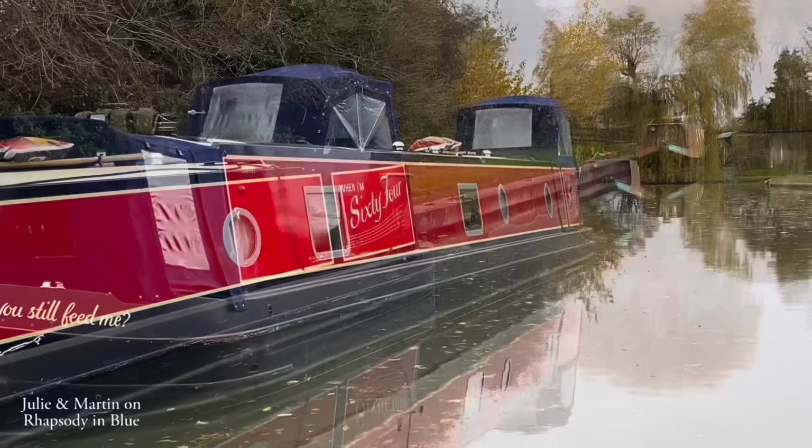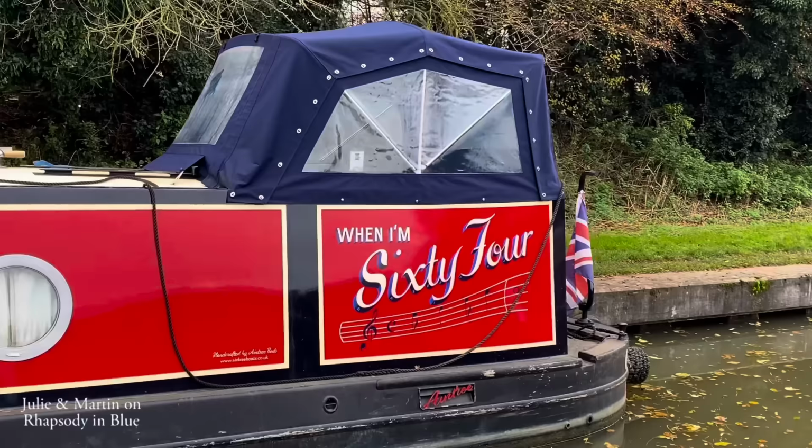Can't help but sing when you see boats like this. Don't worry, I'm going to spare you that. I'm not going to sing.